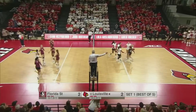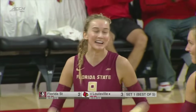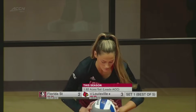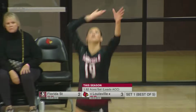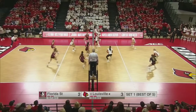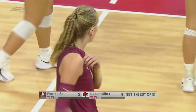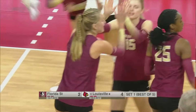And there's an ace for Louisville's Elena Scott. She's had an ace now in 4 consecutive games, an ace in every game but 4 over the course of the season. For a Louisville team that is among the best serving in the league, leads the league in aces. Off hands there to score for Florida State was Audrey Koenig. Had a pair of ACC Offensive Player of the Week awards over the last month.